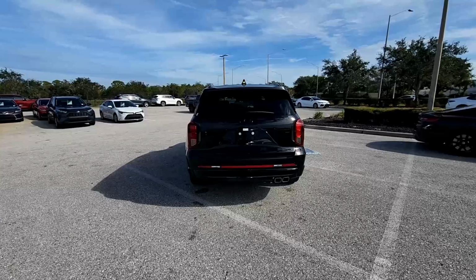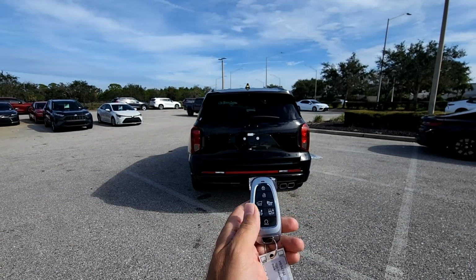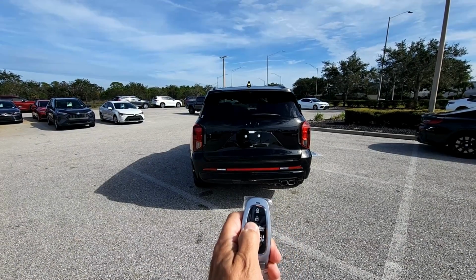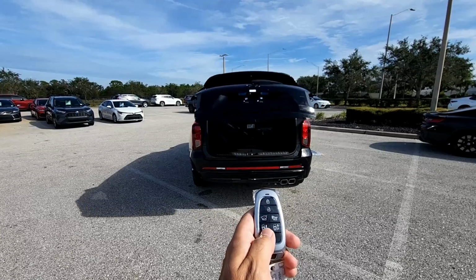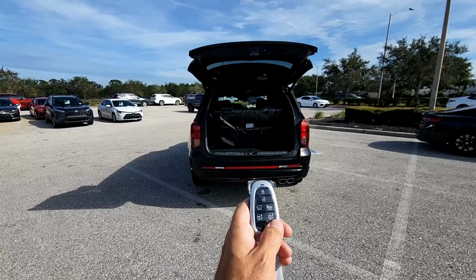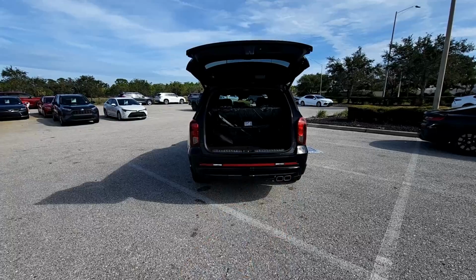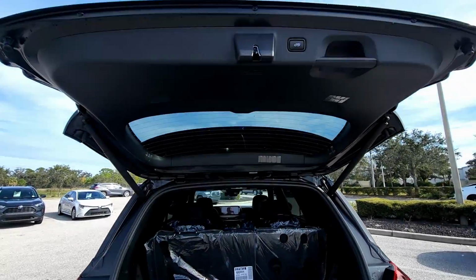And before I show the inside of it, let's take a look at the remote. So we have this new style Hyundai remote with the lock, unlock, hold for the power gate, which I'm going to press right now. And then you also have, hold it, there you go, hold for the panic button and the summon feature, which is going to enable you to pull this vehicle in and out of a tight parking space. You also have the remote start, so fully loaded remote. Now this one is wrapped, so I'm going to leave it like this. Now you have the button to close the gate right here.